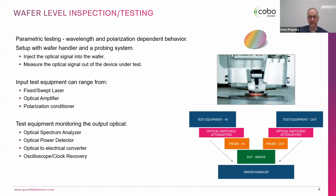So wafer level inspection and testing, very important. Torsten gave some excellent examples of it. So this is part of the photonic integrated circuit ecosystem. You get a wafer from the foundry, you need to characterize that wafer. So the testing needs to be integrated with the wafer handler, which is going to control the position on the wafer, as well as the probing. You need to get an optical signal into the wafer, and you need to get an optical signal out of it to be able to performance characterize the wafer.